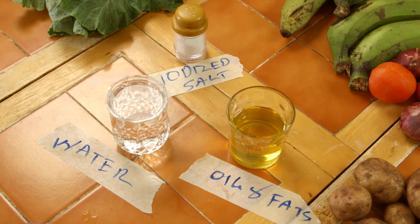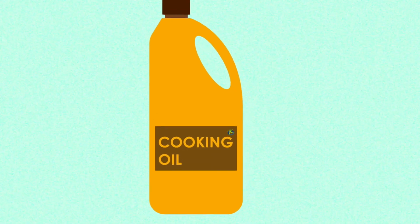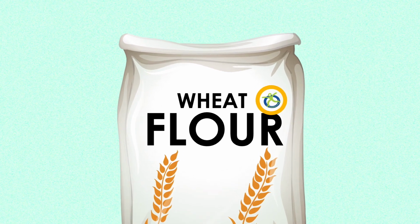What other products can I get the nutrients from? We have 4 products which are fortified. They are called the 4 food vehicles. We have the fats and oils. These ones we purchase from the supermarkets and the shops. Even when you look at your bottle of oil, it has that fortification logo, meaning it is fortified with iron and with vitamins. When you look at that chapati packet, that wheat flour, it is also fortified with these vitamins and minerals.